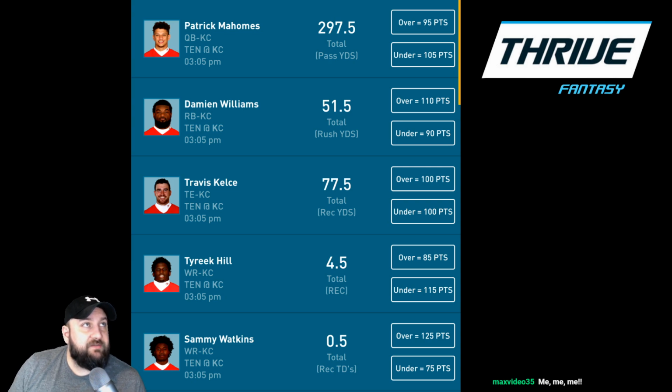Travis Kelce, 77.5 total receiving yards. You get 100 points for the over, 100 points for the under. They're kind of just even money here. He put up 75 in the first matchup with 7 receptions. So that's a really good line to set it at. I still would lean the over here. I think they'll lean on Kelce again.